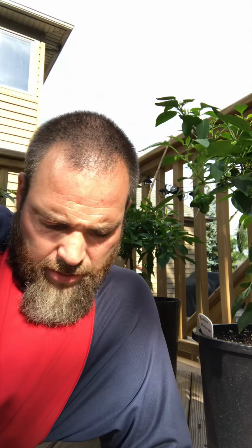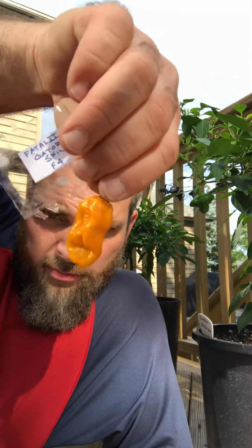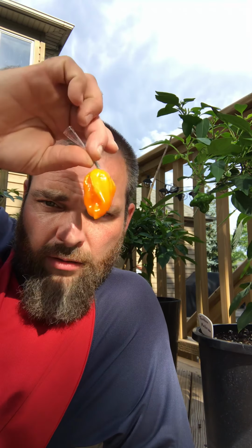We got the chocolate, we got a red chocolate, we have the one that's labeled gator skin because it definitely took on a little bit more of a bumpier skin, and then we've got the yellow chocolate Fatalii. So over the course of at least four filial generations, everything that started from the same, he's had quite a few different things surface out of his original start.